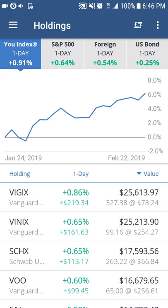So first one, ticker symbol VIGIX. This is a Vanguard growth fund. Current value of $25,613. Next is VINIX. I believe this tracks the S&P 500. It's $25,213. Next is Schwab Large Cap ETF. Current value is $17,593. VOO, that's Vanguard S&P 500. Current value is $16,679. So those are my top 4 largest positions.